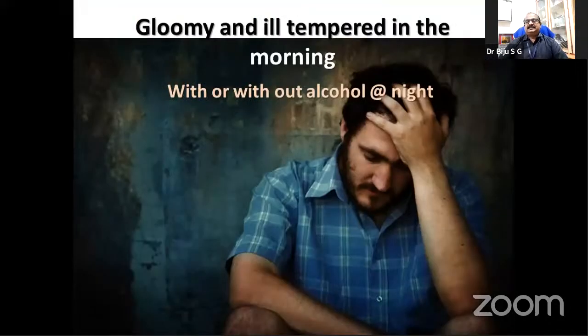The next thing is that he will be gloomy and ill-tempered in the morning. He'll shout at people with or without alcohol. Even without alcohol, in the morning, he will be gloomy and ill-tempered. There will be anger, shouting, and confrontation in the morning without alcohol. Irritability, okay, good. But doctor, irritability in the morning, so it should be very specific.